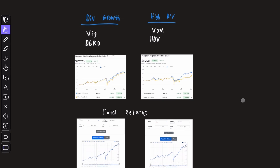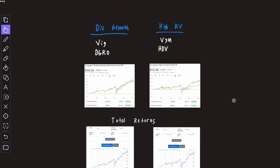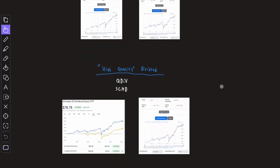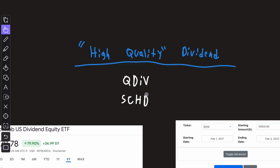So for me, when it comes to my dividend investments, I don't just look at the past performance, but I break them up into different categories based off of their different characteristics. And in my opinion, in addition to growth and high dividend companies, there's actually two more groups you can break dividend companies into. So the next one I have here is quote unquote high quality dividend companies. And this segment can be represented by QDIV and SCHD.